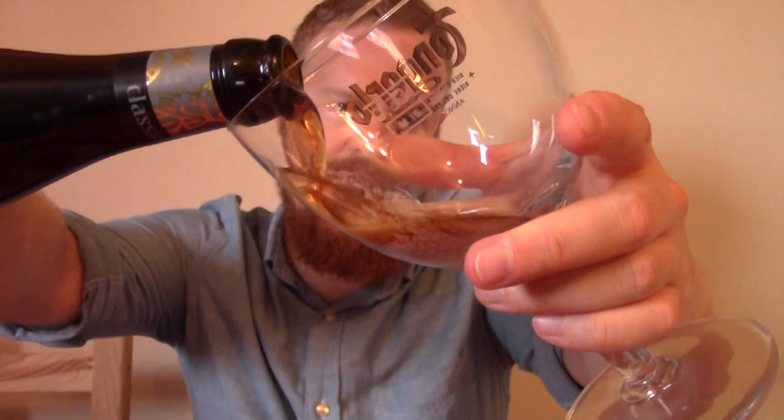Time to get it out of the bottle and see what it looks like. Oh, it's not even opening. There we go. I haven't got the Het Anker glassware, so I'm going to go for Tongolo, which is a nice glass anyway, but Het Anker do have another type of glass like this anyway, so I thought it would be best just to use a glass like this. So time to pour.